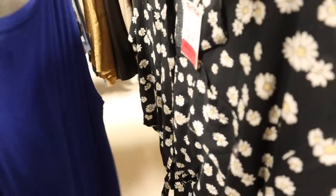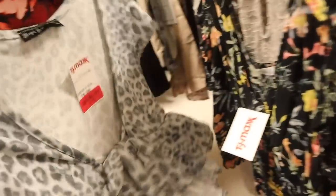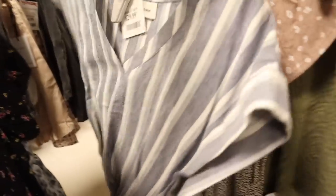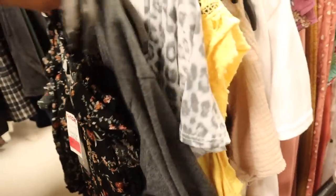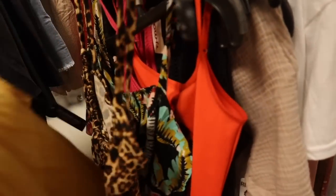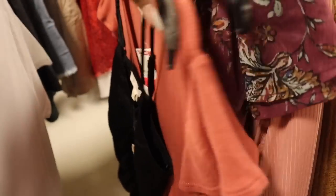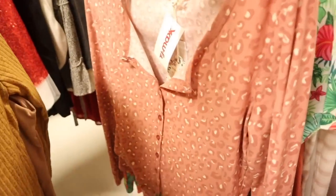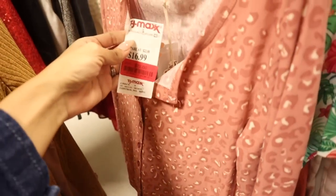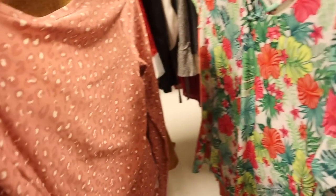Look at this one. It's blue. They have Hollister again. $8 with the flowers. I keep seeing this top over and over again. Very tempting. See it again. Floral print. I love striped shirts like this too. So $30. T-shirts again. Actually, look at this one. It's priced at $12, originally $17. Really cute. I love the shade of pink.